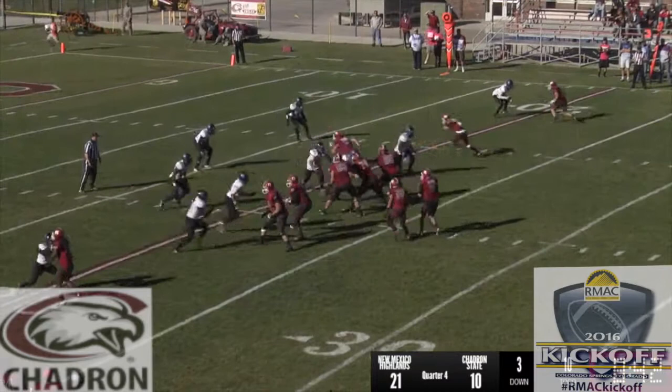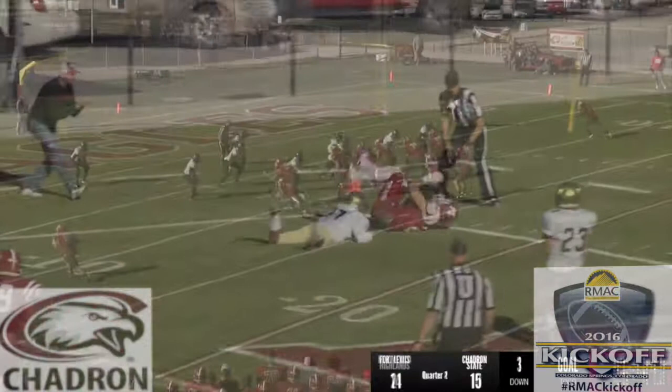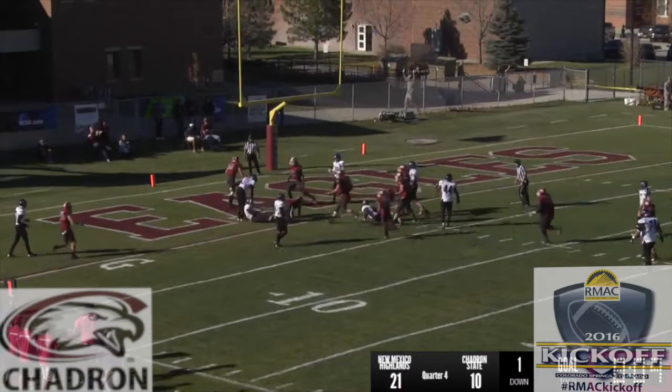Tailback Vincent in the pocket is able to get up the throw. That's going to be Max Gray for another very good touchdown. And that's actually Matt Reeder's ability. And Gray with another quick in route is able to dodge a defender in Chadron State.